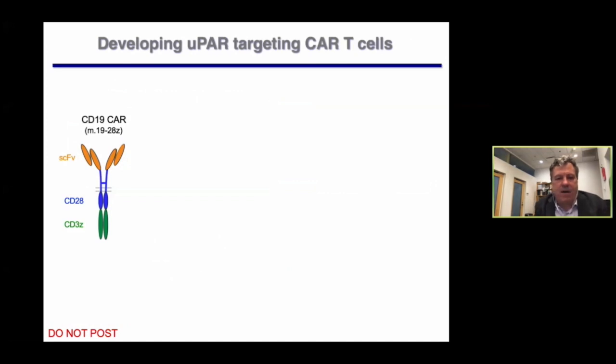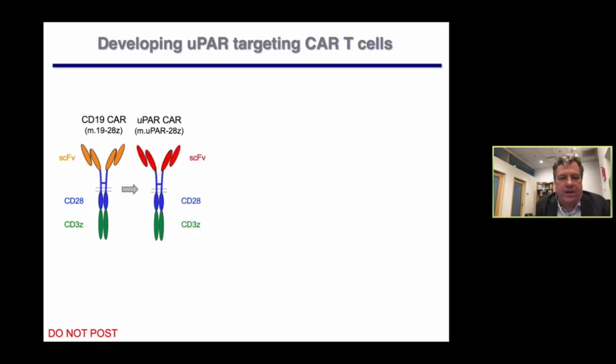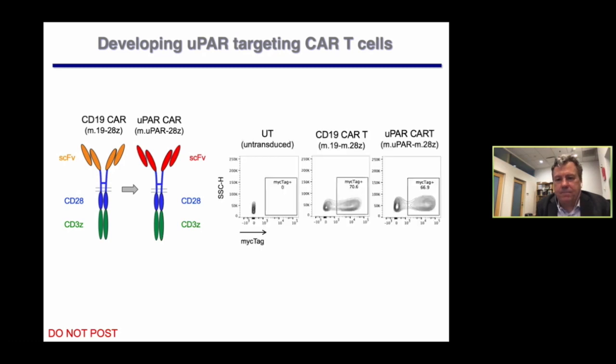And so we set out to make CAR T cells. Here's a schematic of the CD19 CAR T cells that I'll be using as a control. And then we engineered a different example that has the scFv that targets uPAR, in this case, mouse uPAR. And we made chimeras to human and mouse CAR proteins. And this just shows you the mouse version here, that if we transduce this into T cells, we get expression. Here, the CAR carries a Myc tag, which can be seen.